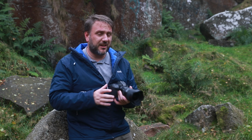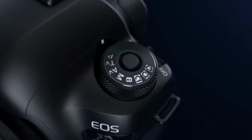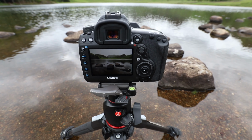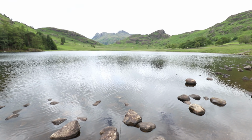And so if the 5D Mark IV couldn't work as a second wedding photography camera, I had a choice to make really. There are certain things about the Canon 5D Mark IV which was going to have to make way that I wanted to keep hold of. Now, internally, the Canon EOS R is basically a Canon 5D Mark IV. The sensor is the same, the dynamic range is the same. In terms of doing things like landscape photography, which I use the Canon 5D Mark IV quite a lot for, it's going to function exactly the same.